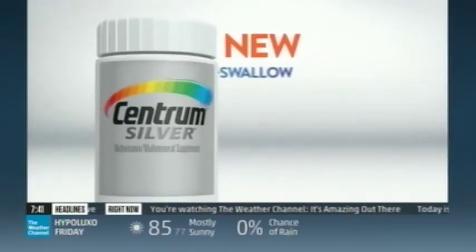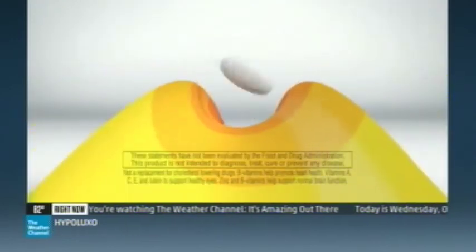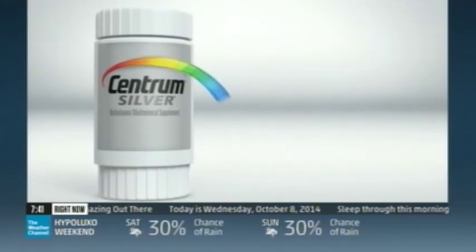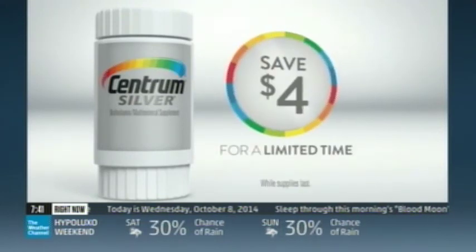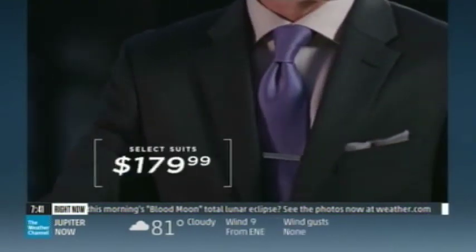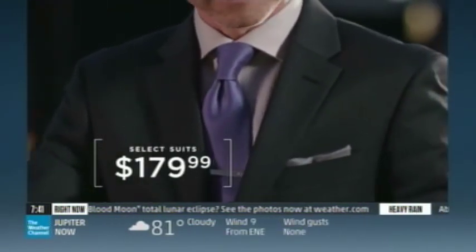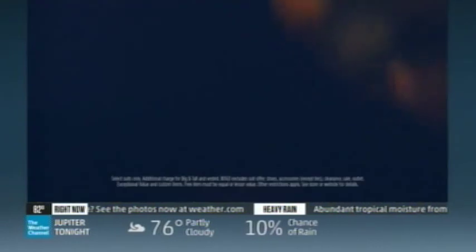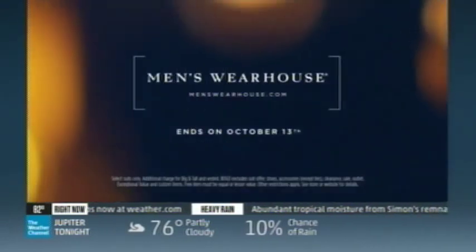Now, Centrum Silver has a new easy-to-swallow coating. So the nutrients for your eyes, heart, and brain go down easier. For a limited time, get your $4 coupon at Centrum.com. The perfect complement to any look is confidence. This week only at Men's Warehouse, select suits are on sale for just $179.99. Plus, buy one, get one free on just about everything else in the store. Confidence sold here, only at Men's Warehouse.